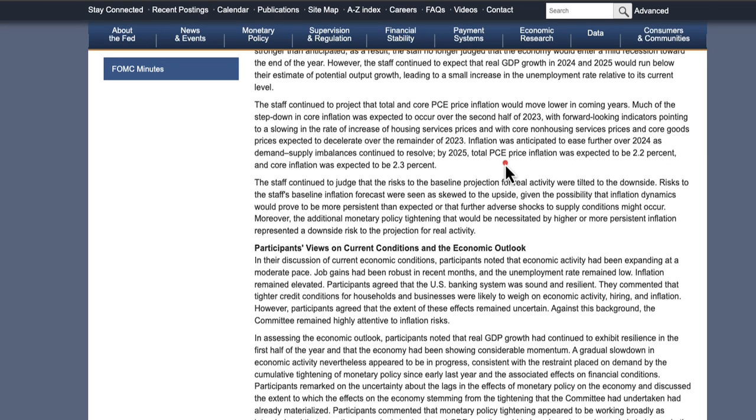Now, this was somewhat troubling as well. PCE price inflation is expected to be 2.2%, 2.3%. Look at the date they're telling you you're going to get there, 2025. They're talking about 2025 of getting inflation to 2%. This alone tells you that they're probably looking at raising rates again, which is something that I didn't really foresee, and I think a lot of people didn't. And I think the move from Japan, as we discussed before, is adding to some of this and some of the pressure in the bond market, but we'll get to that.